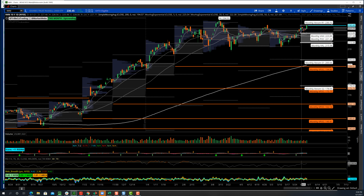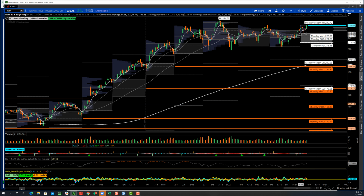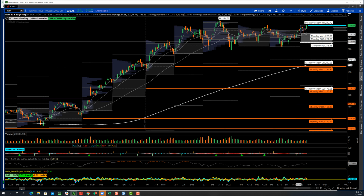They went a bit sideways. Remember 2 weeks ago, we had some really nice outperformance. Last week, the small caps basically went sideways, digested some of that move, and they're back at it today. Big outperformance. That to me is notable.